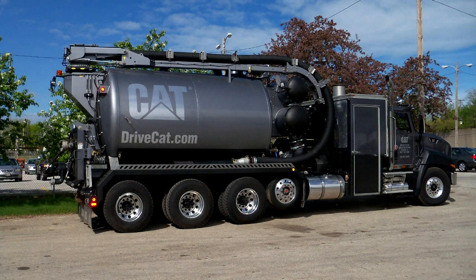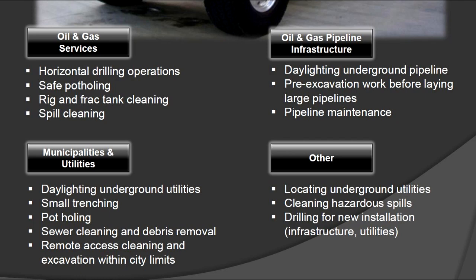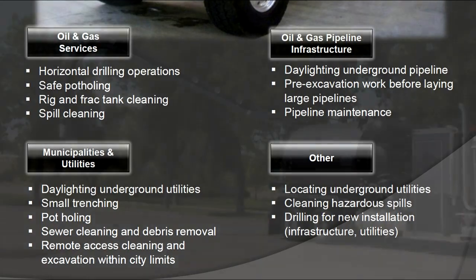Introducing the premier oil field equipment CB Series Hydrovac Excavator, built on the CAT CT660 chassis. There are many applications for the CB Series Hydrovac Excavator, including oil and gas services, oil and gas pipeline infrastructure, municipalities and utilities, and many others.